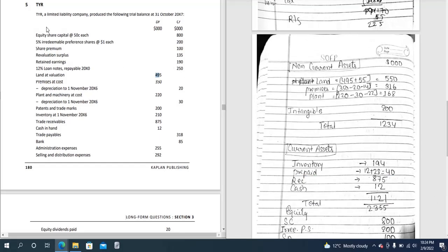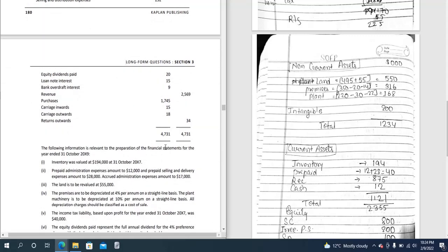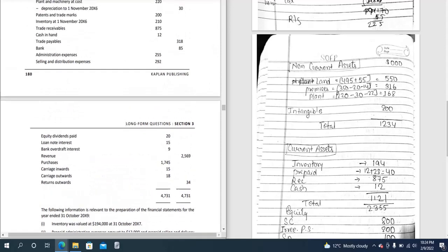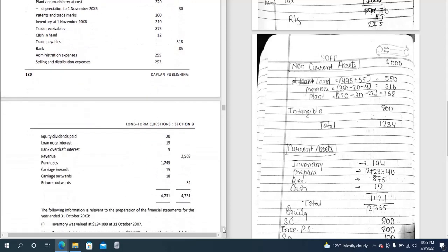What is our current asset given in the trial balance? We are having inventory, which is given in the additional information, that is closing inventory 194,000. And then in the trial balance, what we are having related to the current assets, we have included all these things. So receivable, yeah, receivable, that is 875, here I have included. And we are also having the cash in hand, that is 12. We'll also add this. And we are having bank, but be careful, bank is having a credit balance, so it means liability, so we won't include it in the current assets. Next, we are having only this much. So altogether our current asset is 1121.